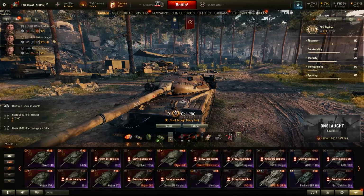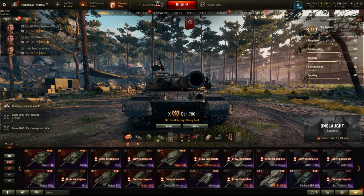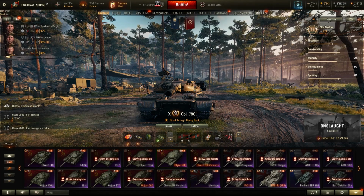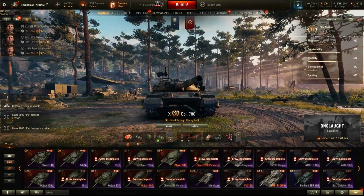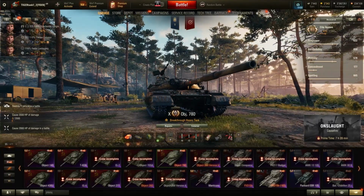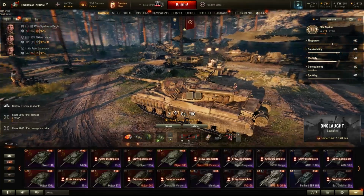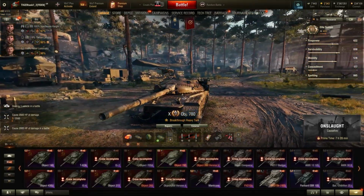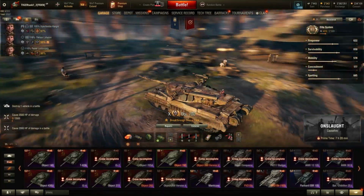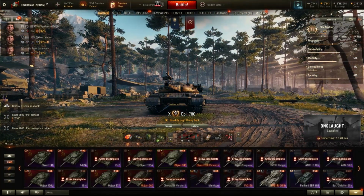2,439. This was a very expensive tank, and it has some features that are quite interesting, at least for me personally, and it also has some really, really bad things going for it as well. Let us talk about them in this video, and then hopefully I can give you guys an idea if it is worth picking up or if you should stay away from the Object 780.